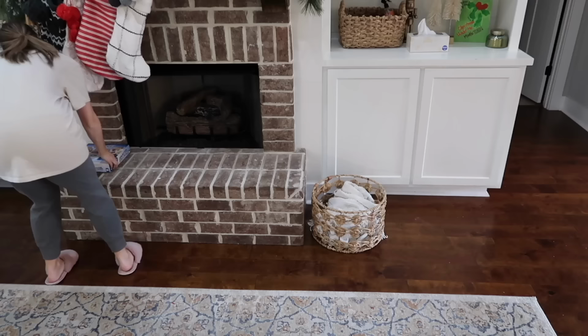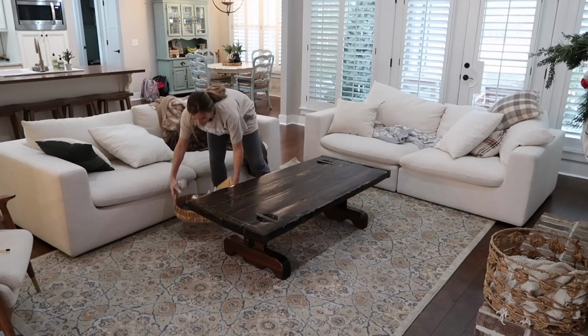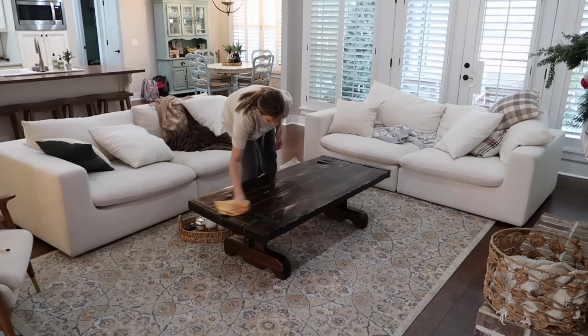All right, so the kids have picked up all the clutter down here. So now I'm just doing a little bit of tidying. There were some shoes that were left underneath the table, so I put those away. I'm gonna wipe down the coffee table really quick, and fix the blankets and pillows on the couch. I'm also gonna vacuum the couch.